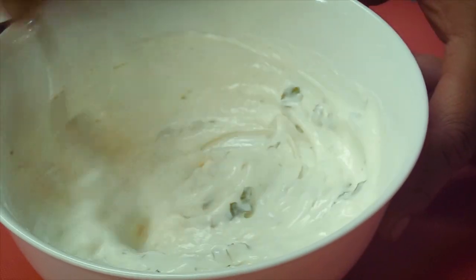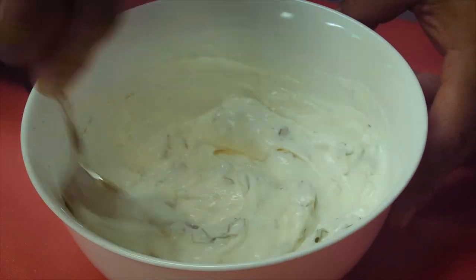And we're gonna start working on our fish batter. So now we're gonna make a simple beer batter recipe for our crispy fish, for our fish tacos. Got some all-purpose flour.